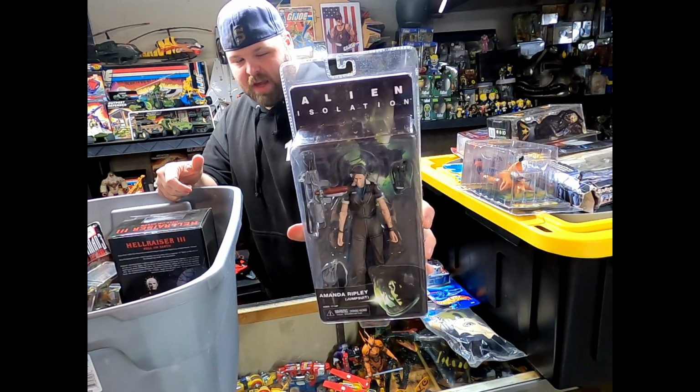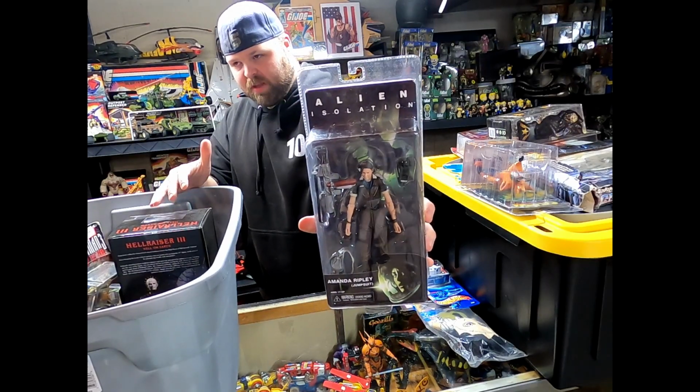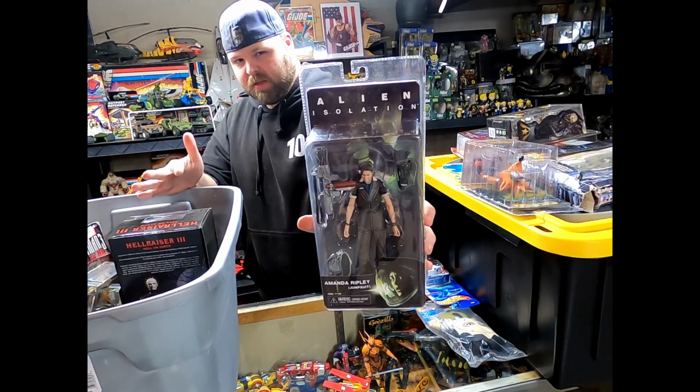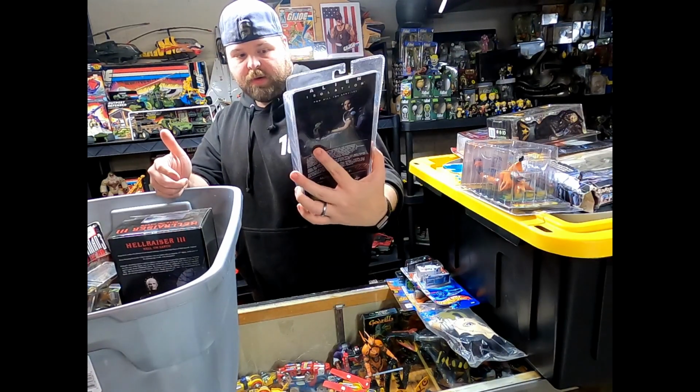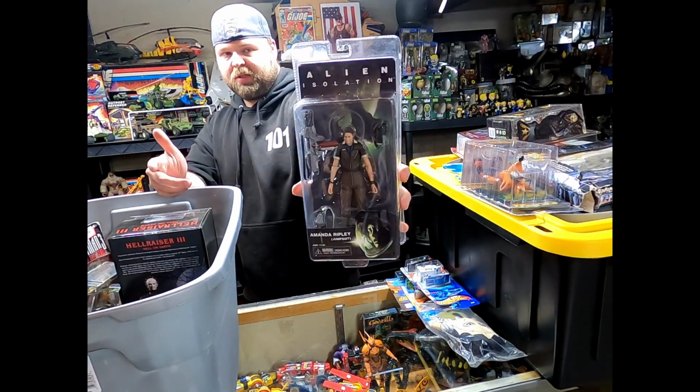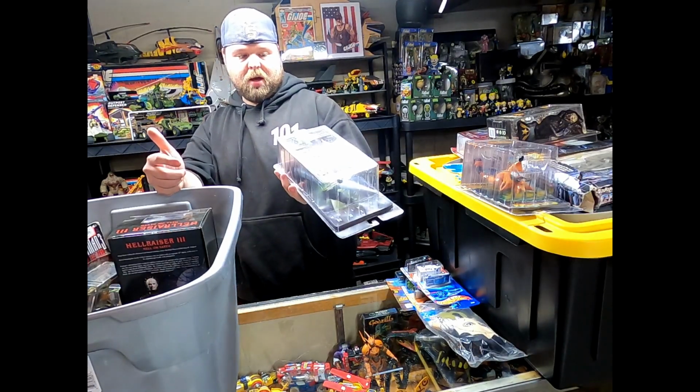The Alien Isolation game. Wicked great game. It's on the PS3, PS4, 360, Xbox One, I think. You play as Ripley's daughter, Amanda Ripley. So this was just a NECA figure that I picked up.